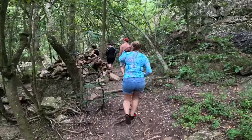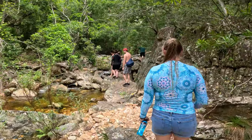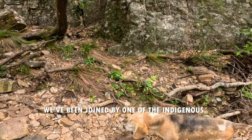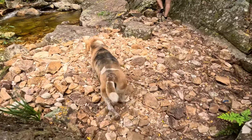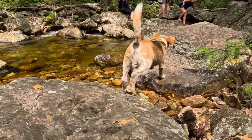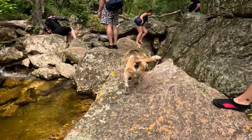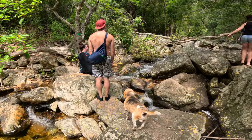And here we have a pile of rocks to the left. Backstory unknown. We've been joined by one of the indigenous, Bruce Almighty. They started following us. Just when you thought this place couldn't get any better, there are dogs that live here permanently that accompany you on your hike or come visit you in the campsite.